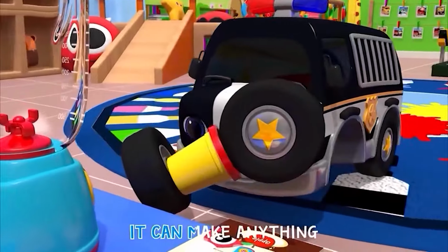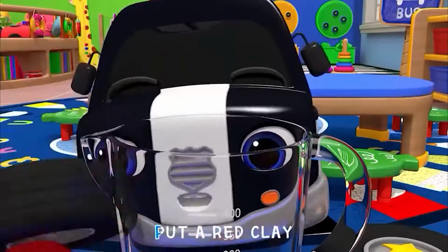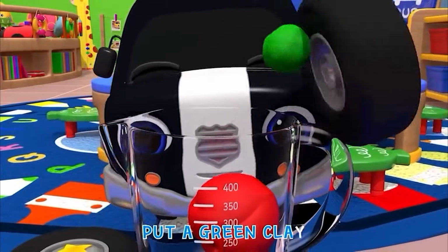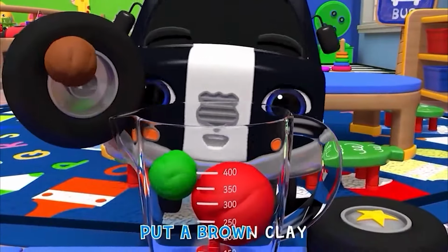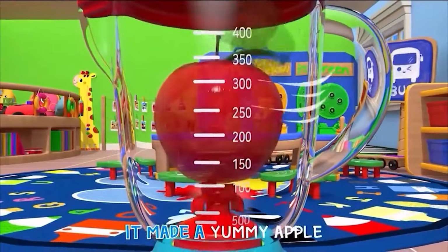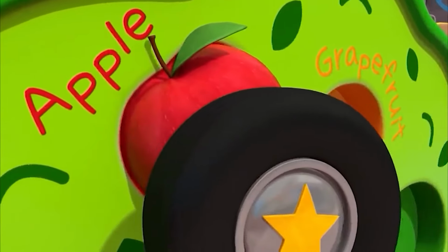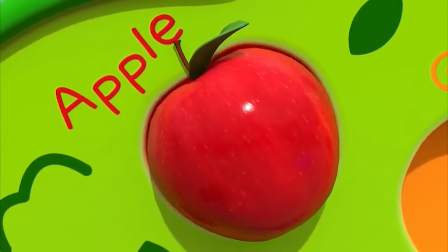Blender toy, it can make anything. Put a red clay, red. Put a green clay, green. Put a brown clay, brown. It made a yummy apple. It is an apple. Whoa.